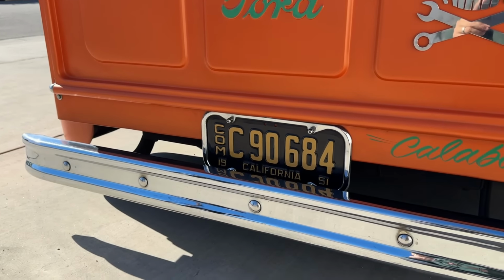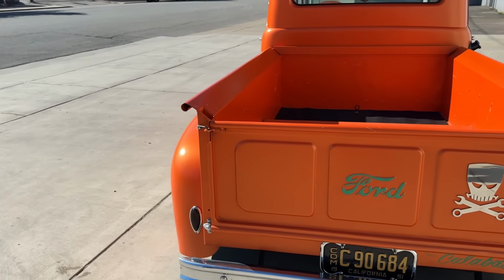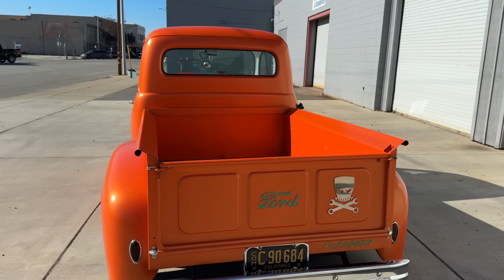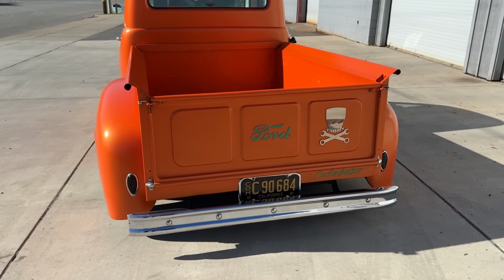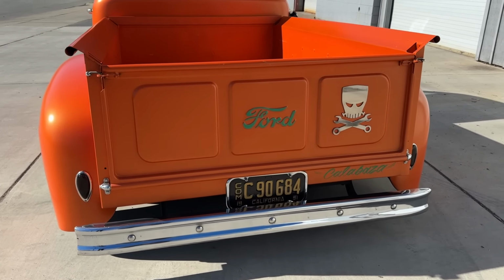That's sick. It's always cool when you have a matching number, or matching plate for the matching year. Those plates right there are one year only. They really only made them in 51? Yeah. Wow. That configuration, the commercial in 1951. So they're pretty scarce and they're pretty pricey if you find a clean set.